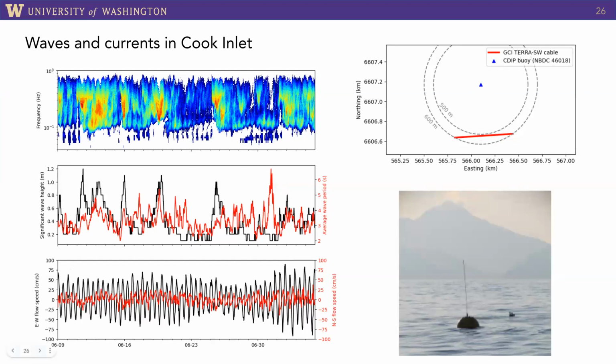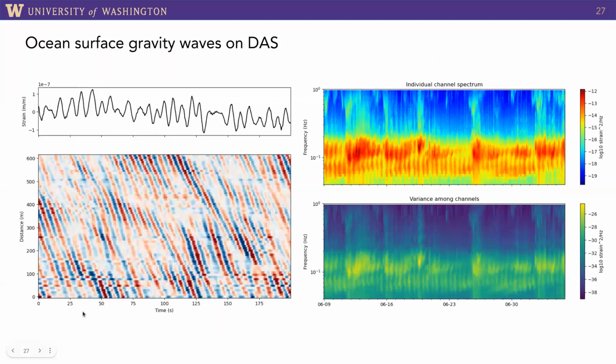And it very conveniently also has an ADCP, an acoustic Doppler current profiler, mounted on the bottom, which means that it can actually measure the flow speed. It gives us this time series of the surface current, which is perfectly enormous. This is the east-west flow here in black. It's as much as about 1.5 meters per second in amplitude at certain times.